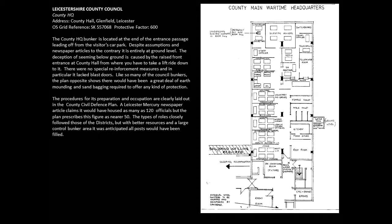The deception of seeming below ground is caused by the raised front entrance at County Hall, from where you have to take a lift right down to it. There were no special reinforcement measures, and in particular it lacked blast doors. Like so many of the council bunkers, the plan opposite shows there would have been a great deal of earth mounding and sandbagging required to offer any kind of protection.